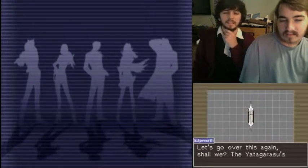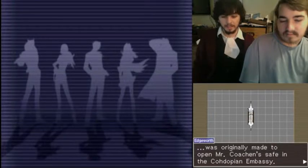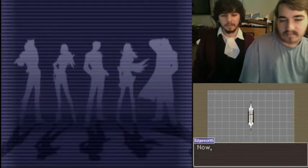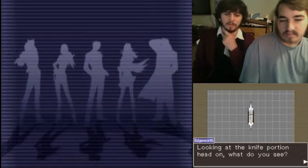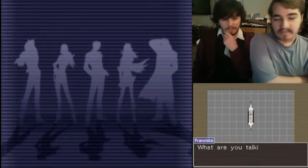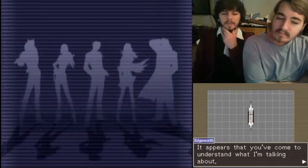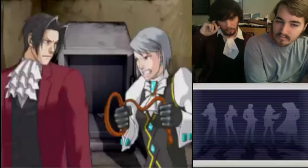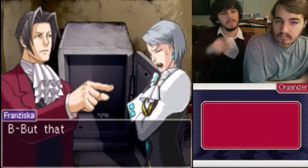Let's go over this again, shall we? The Yatagarasu's key was originally made to open Mr. Cochin's safe in the Kadopian Embassy. We confirm that that is fact by opening the door to his safe with it. Now, let's take a look at the back end of the key. Looking at the knife portion head on, what do you see? Oh, yeah, it's got the same shape. What are you talking about? Oh! It appears that you've come to understand what I'm talking about. When viewed head-on, the knife's blade is the exact same shape as the keyhole. The real function of the knife portion is to act as the key to the hidden portion of the safe.